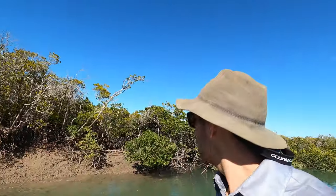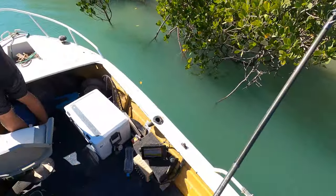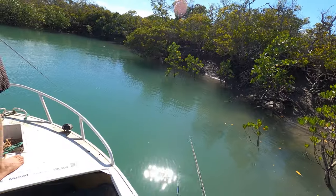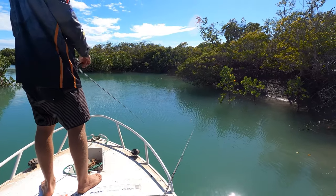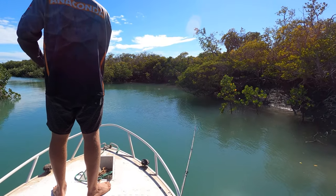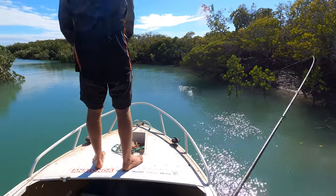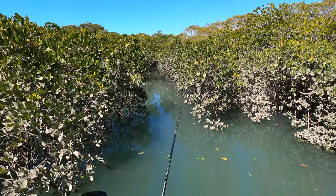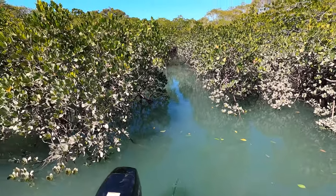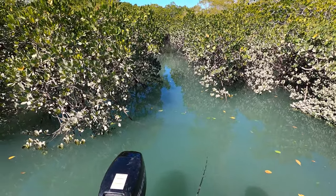Pulled into this little leg that runs off the creek, so we'll have a few casts. So nice. Oh, you see that thing? Yeah. Just spooked? Yeah. On.